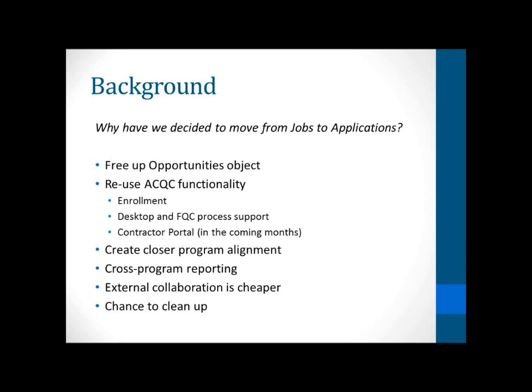External collaboration is cheaper, and that is actually no small thing. We can have external people use applications in our Salesforce on a much cheaper license than the full license that we currently have to use for people like outside PG&E people, for our external field verifiers, external desktop reviewers. All of these people have the same expensive license that we use here internally for our staff, and we can get away from that by using a custom object instead of the standard opportunities object.